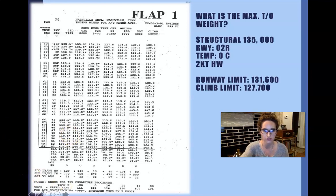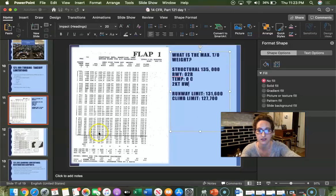So this one, sorry, lost my mouse. Runway 02 right. Go down here and you just line up with the column. And it's a 15 knot correction. And that's add pounds per knot. 15 pounds per knot. I have 2 knot headwind, so I will take 15 times 2, which is 30 pounds. And I would add that to my runway limit. Do you guys see what I'm saying? So I know that's not a lot, but hey, every bit counts.